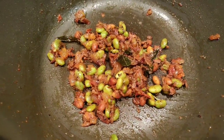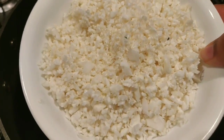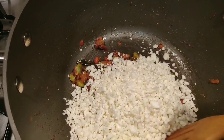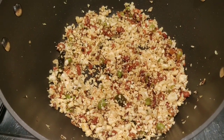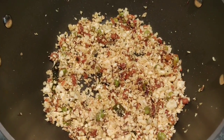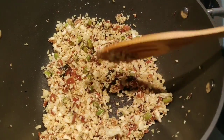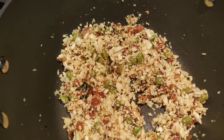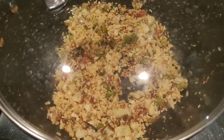Now I'm going to add the riced cauliflower. So I have riced cauliflower. This is around 1.5 cups of cauliflower. Mix well. So now I'm going to add a little bit of salt. Mix it well. So now you can cook it in open flame or you can put a lid. So I'm going to put a lid and cook till cauliflower oozes a little water.